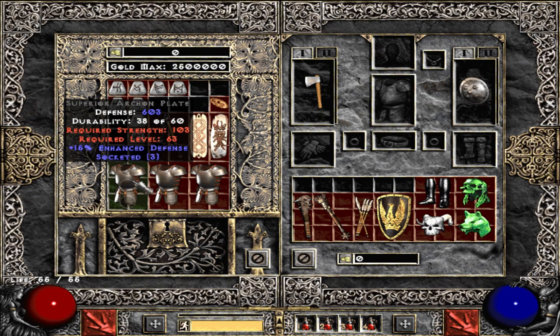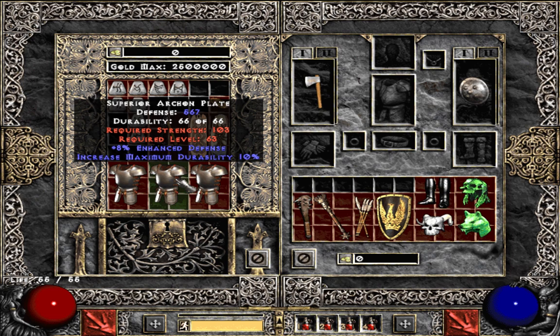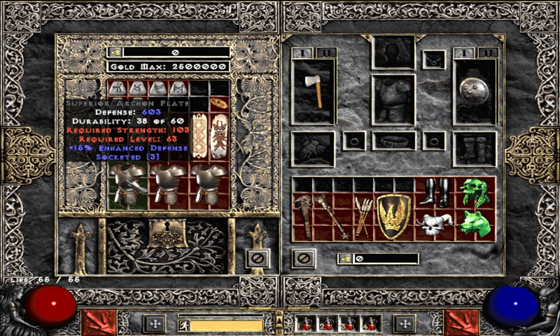This is like the pinnacle. It's just the best that you can get. After so long waiting for any superior Archon plate, to have found this, 15 ED, no enhanced durability. I think the defense is 603, perfect. I think it might be. I mean, if you have 15 ED, is it necessarily perfect? I guess so. Although, could 1% really account for it? Yes, it could. Okay, so yeah, 15 ED.